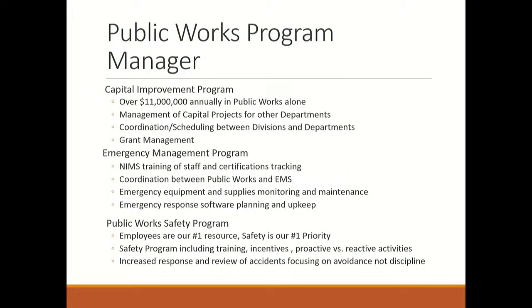If you call it public works, do you think you'll get more people to apply? If we can get more to apply, I'll put whatever I need to up there.